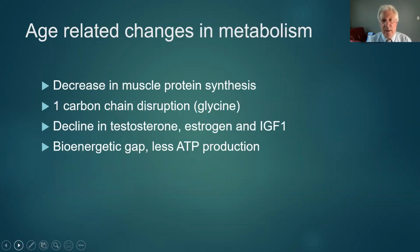So we also want to think about changes in our metabolism. Everybody says as we get older, our metabolism slows down, and that's why we gain weight so much. Probably true. But there's also a decrease in muscle protein synthesis. I already mentioned the deficiency in glycine, and there's some consideration for supplementing diets with glycine, which can be found in legumes. So lentils, chickpeas, and green peas have high levels of glycine in them. We know that there's a decline in the sex hormones and insulin-like growth factor 1. So that also contributes to a loss of retention, if you will, of muscle strength associated with metabolism.